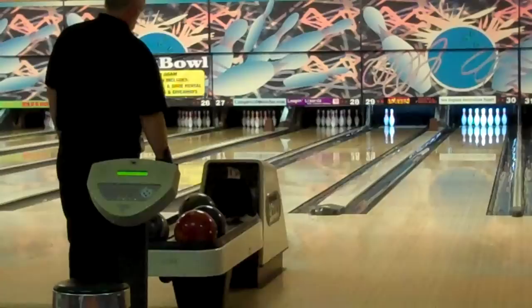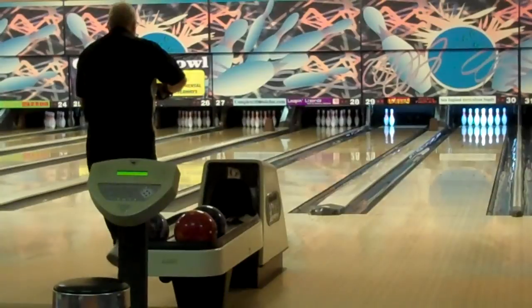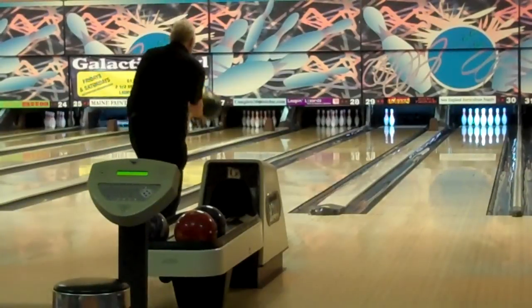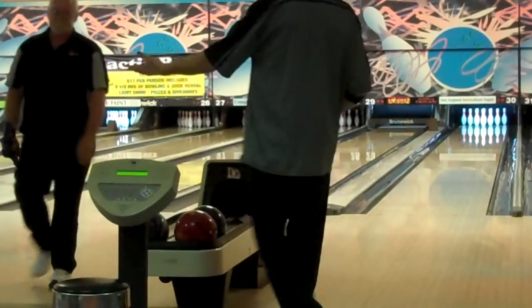Jimmy led qualifying today with a 1042 for a 5-game total. Rich Hicks tied for second and third with Nelson Bowden with a 995. Our other top 4 qualifier was Tony Fernandez, came in at a 974. And a spare for Rich.